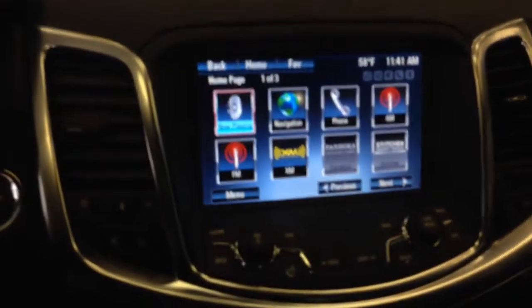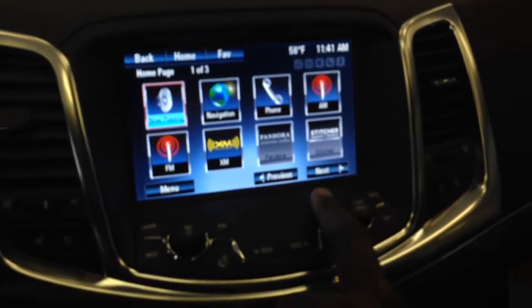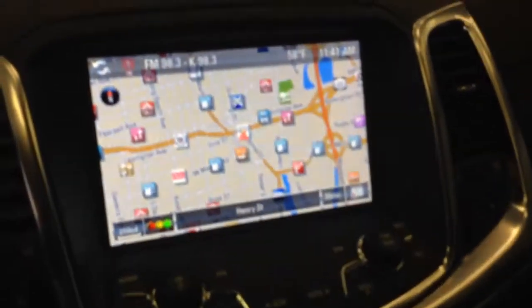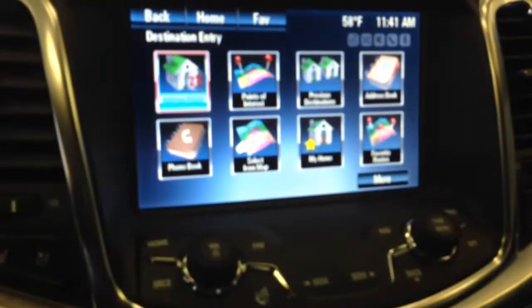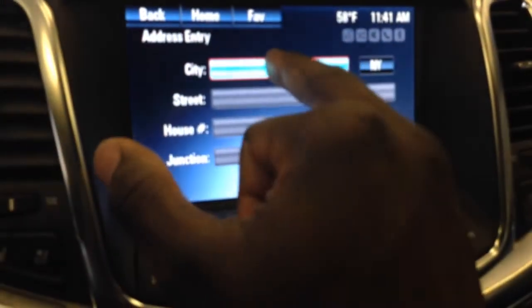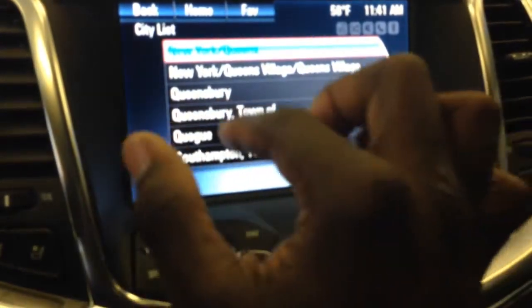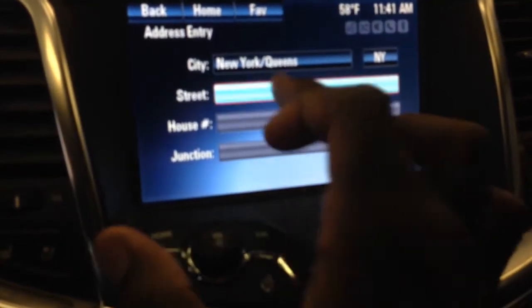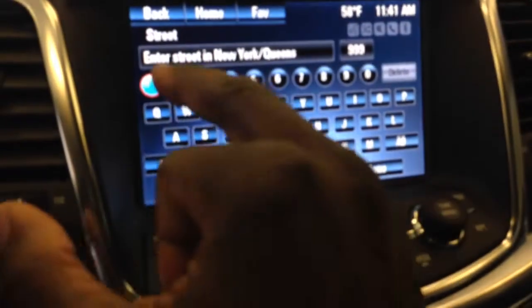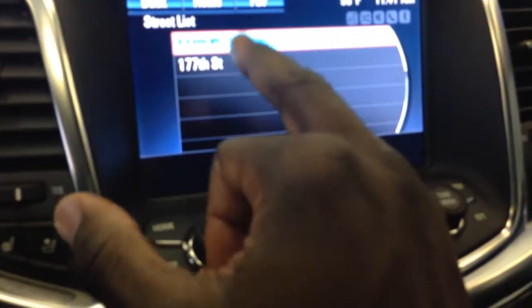Let's see how easy it is to put in a navigation point, because that's one of the reasons I like Uconnect so much. They make it really easy to do that. What you do is you touch the nav button, you push nav. Or you can push destination, and you put in destination, says address entry, city, New York, okay, city, Queens, street, how about 177th Street.